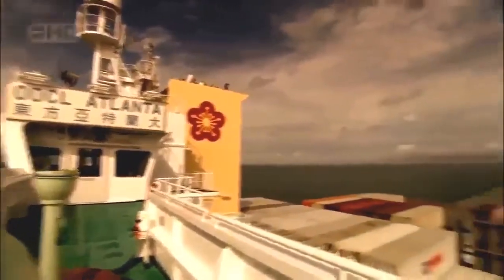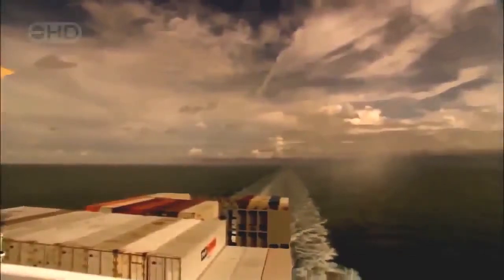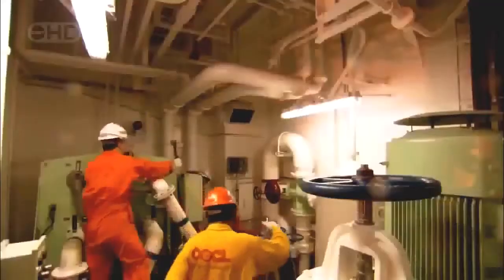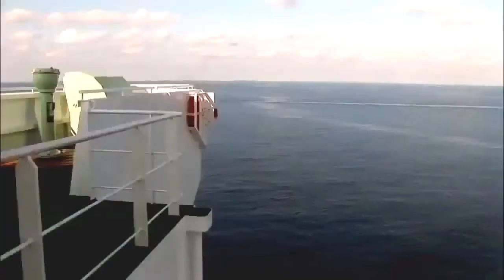Although the Atlanta is surrounded by water, none of it, of course, is drinkable. Every drop of fresh water on board is made by turning seawater into drinking water. The ship's desalination plant can treat 30,000 liters a day, but it has to be cleaned regularly. Salt builds up on plates, which have to be stripped, cleaned, and put back into operation quickly.